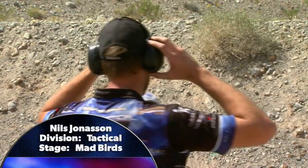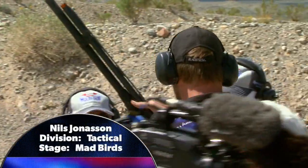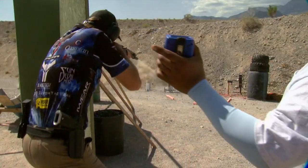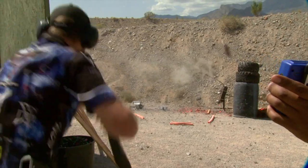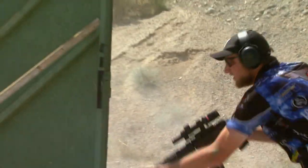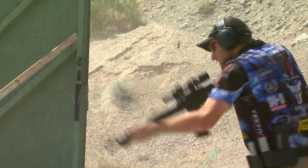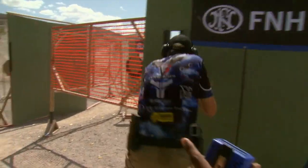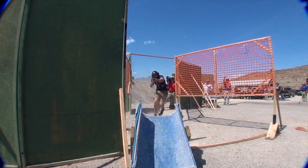Nils Jonasson is shooting well in this national, and as his match is winding down, he knows it's time to push if there will be any chance of dethroning Daniel. On the stage, Mad Birds, his shotgun work is flawless. Once into the rifle, you can see him turn up the juice. These are some tight shots here for the rifle, and he doesn't need a penalty this late in the race.